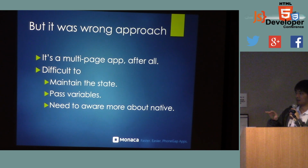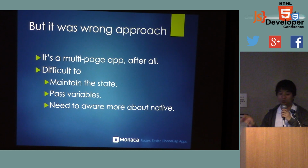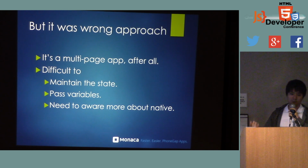But the thing is that it's very difficult to maintain the state, or to pass variables to the next page. Well, there are some tricks, but we still need to cope with that and find some proper way to do it. The bottom line is we need to be more aware of what it is doing on the native side. So things are getting more complicated, and I thought maybe it's not the right way, because I might be making a more performant but more complicated, more difficult to understand solution.